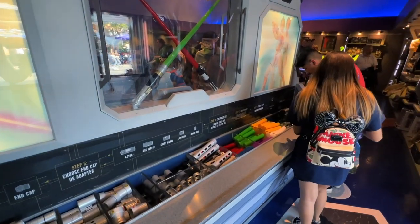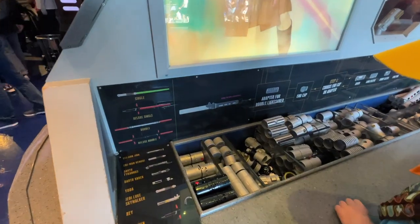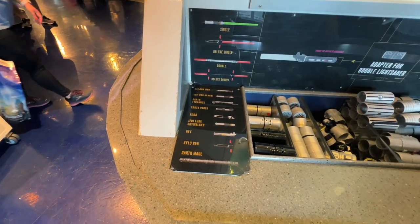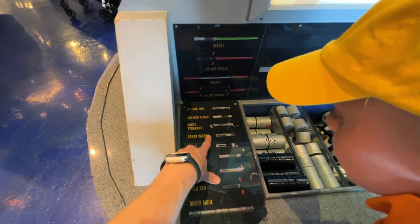Look, you can pick your blades, your hilt. Single, double, there we go. This is a good diagram right here. Qui-Gon, Darth Tyrannus. Wow, they got everybody. Bam.